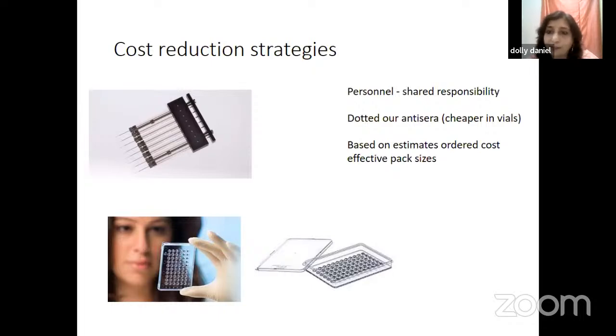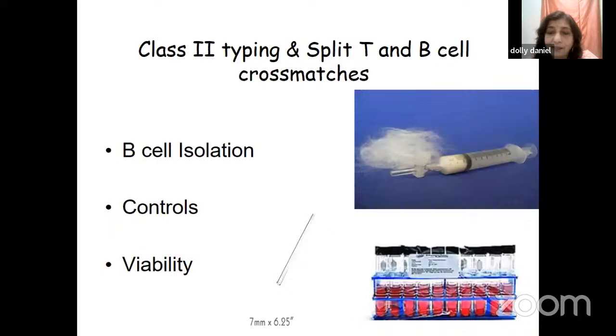more technical person. We got antisera in vials and actually did the dotting, 1 microliter per well dotting in the lab because it was cheaper to buy it that way than to buy pre-dotted trays. So many things like this were done initially because we needed to show that this was something which was sustainable, and till numbers picked up, it was very, very critical that we conserved on as much cost as possible.